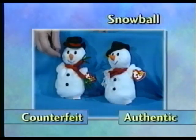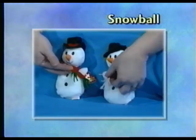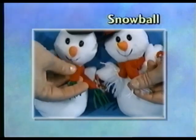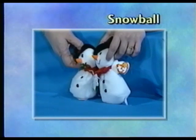Okay, Snowball. The obvious difference that first comes to your eye, it has green fringe. Additionally, if the green fringe is not clue enough, the scarf is a lighter color. It's a ribbed fabric. The noses are different in color.